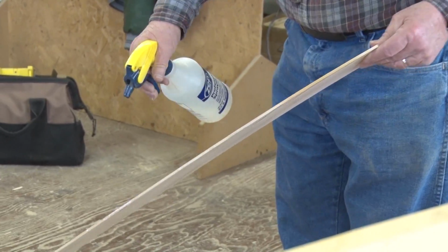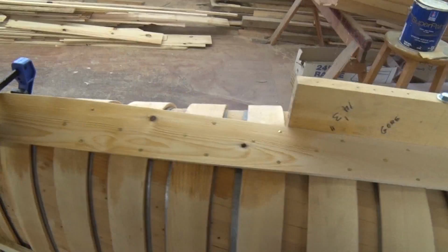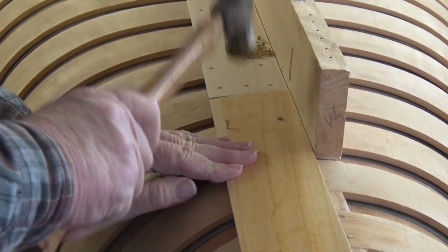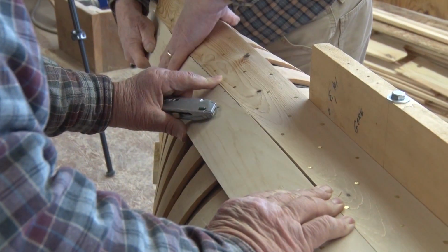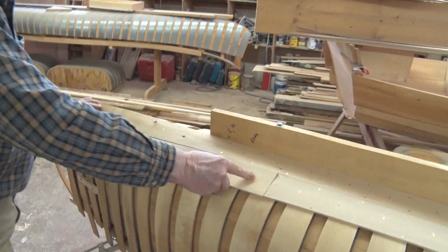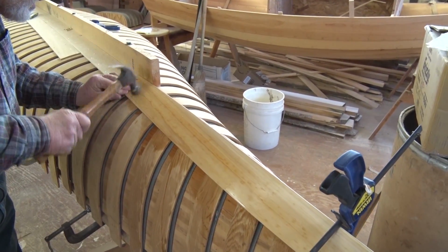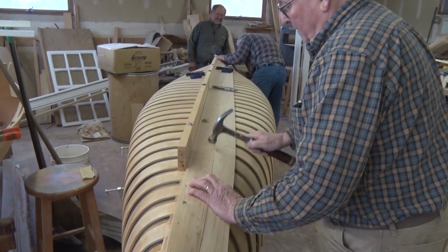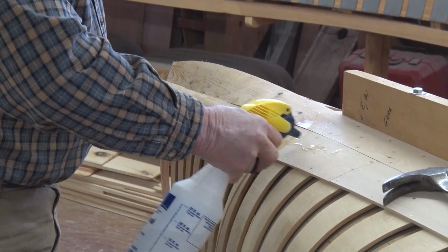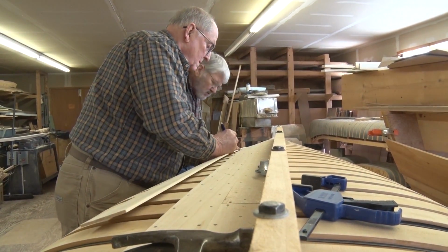Planking is only like 5/32 of an inch thick. You lay it on there, and where they overlap, you have to scribe them and cut them so they fit. You don't want to force them into place, because eventually when you take it out of the mold, the canoe will spring out of shape. So you have to let the planks lay where they want to lay and make them fit. Once you're done getting the planking down close to the gunnels, you have to leave the bow so you can spread it apart and spring it off of the mold.